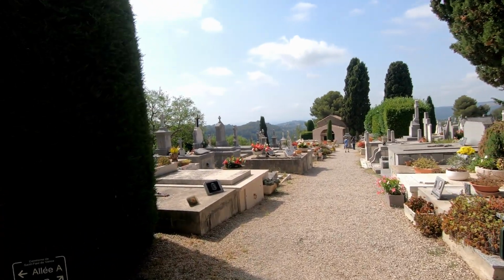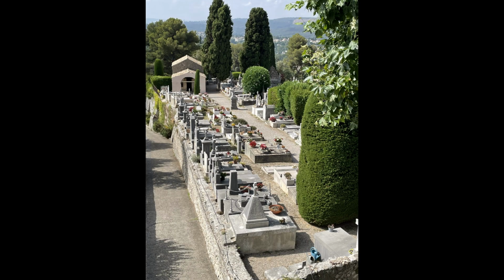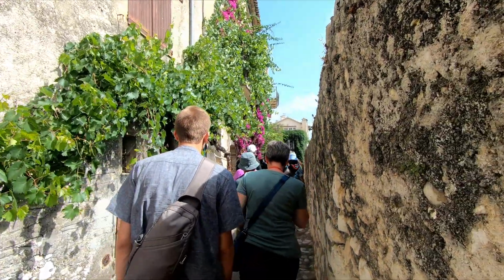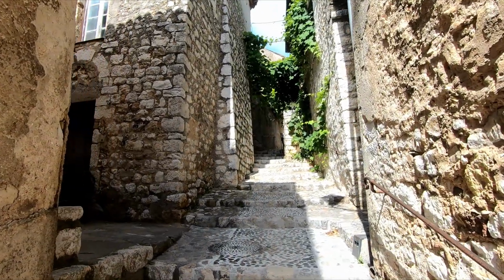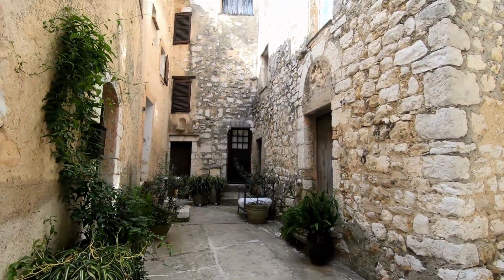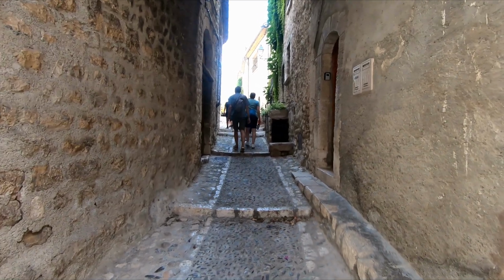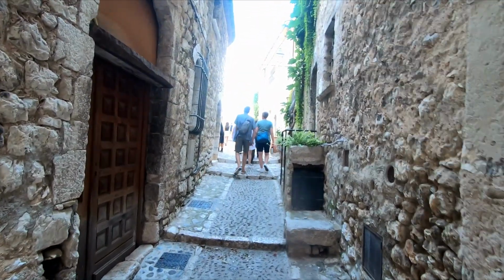And this is a mix of modern and old. There's a lot of grapes here, and bougainvillea. These narrow little streets. Film this entire place. It is absolutely unreal. Just these little courtyards and passageways all over the place. Absolutely unreal. Love it.